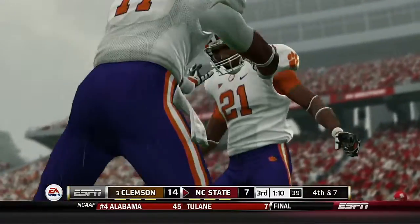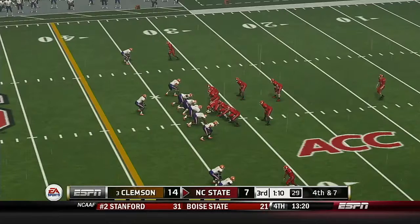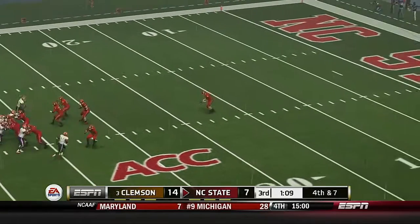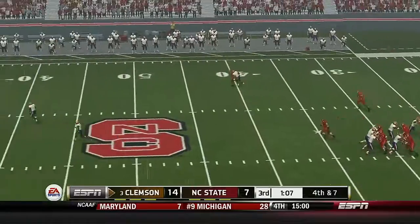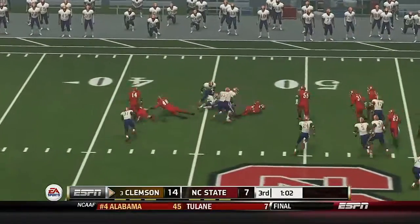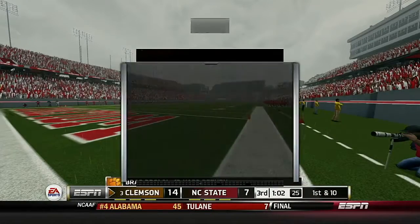Great hold by the defense. They were expecting the pass play, and they defended it very well. Thompson is the punter. He makes it out to maybe the 46-yard line.